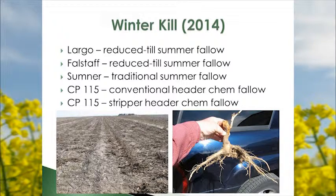2014 was a real killer, excuse the pun, but boy, from Highway 2 south to Connell, a little bit west of Lynn to almost Dusty, we just had almost a complete wipeout of canola this past year. Right around Ralston, where we have our big project going, Curtis planted Largo and Falstaff in several hundred acres in the two fields near our plots.